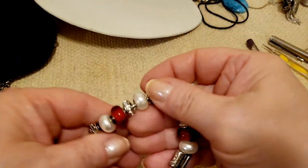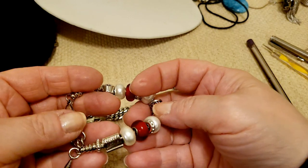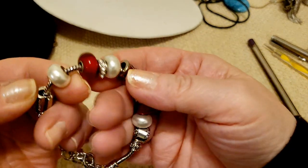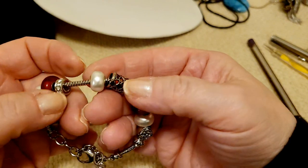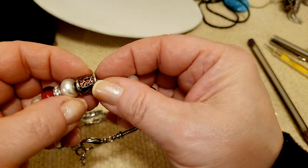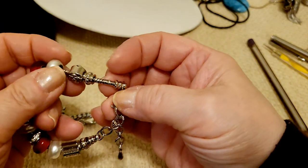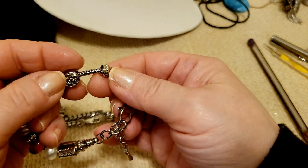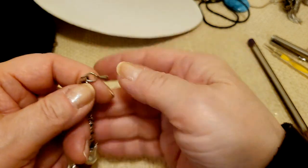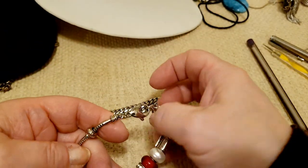Another bracelet, silver tone, heavy, feels like a nice weight, red, pearlescent, rhinestone, enamel, lots of different stuff going on here. Don't see a brand. It's weighty. It feels like a nice quality to me.